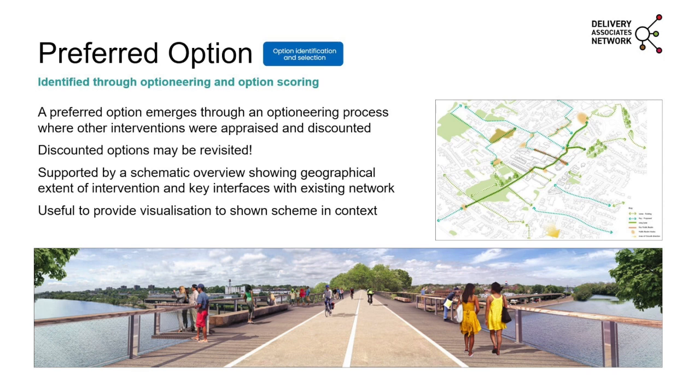And it does say there that discounted options may be revisited, because one of the things I think those of you that are involved in highway schemes will know is they're very iterative, and you end up refining them again and again. It might be you end up, as part of that refinement, looking back again at other options that you might have discounted to the preferred option, and having that really good record of why you discounted it is really important. Also in terms of consultation, when people ask, just having that really clear audit trail is important.